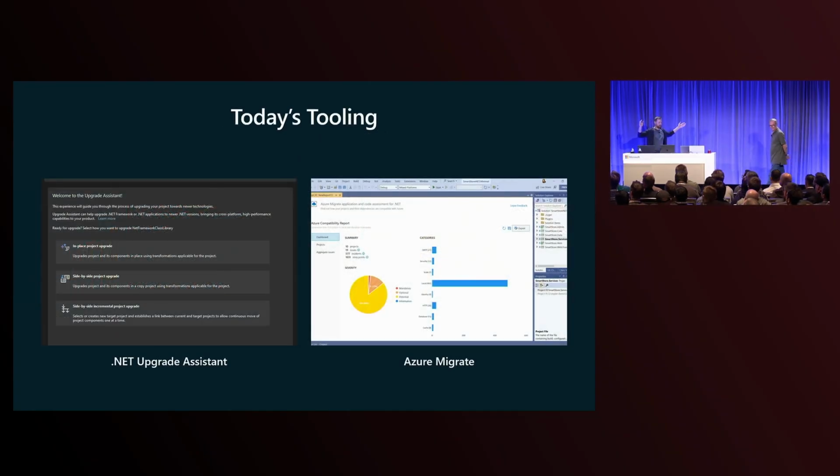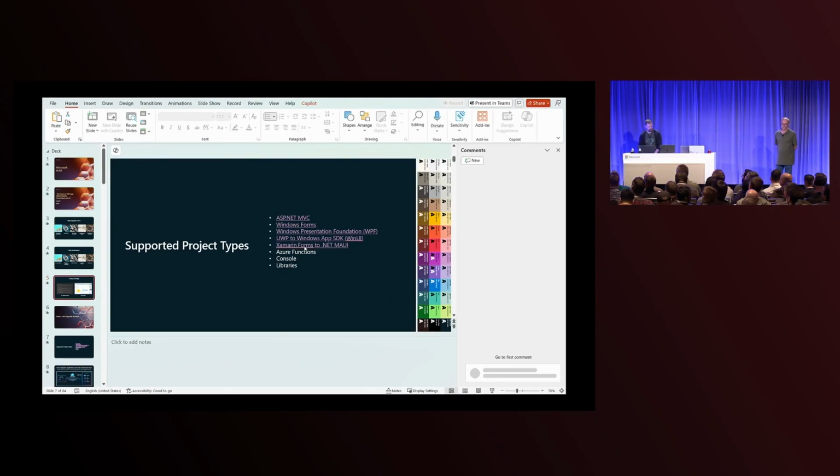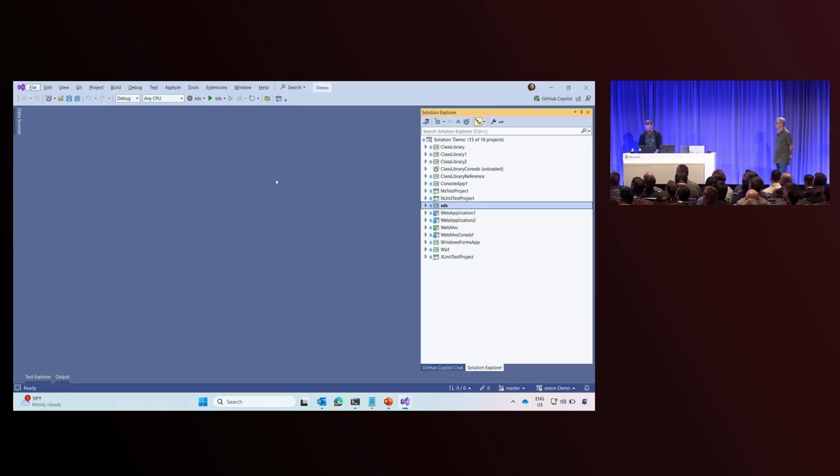We've got some tools to help you upgrade today, right? And modernize today. So we're going to take a brief moment to look at the .NET Upgrade Assistant and the Azure Migrate tool with a couple of hands-on demos. So we're going to start with the .NET Upgrade Assistant. So this is the world that we live in today. I want to make sure that the slideshow stops. There we go. And we go to our demo.